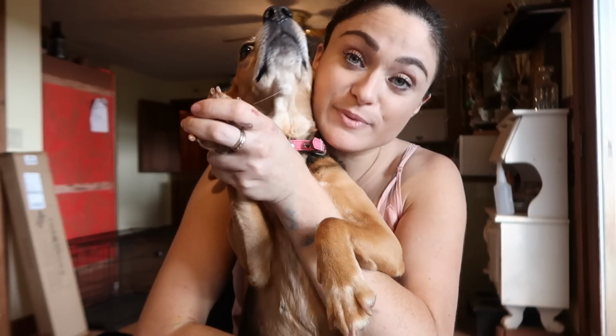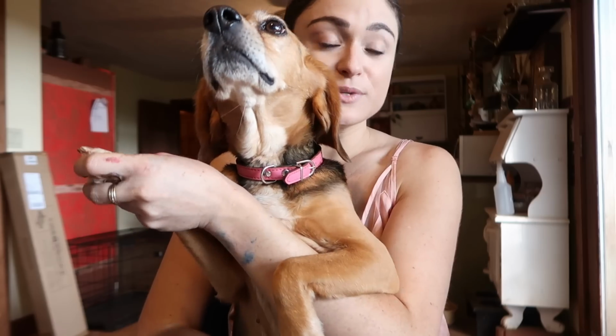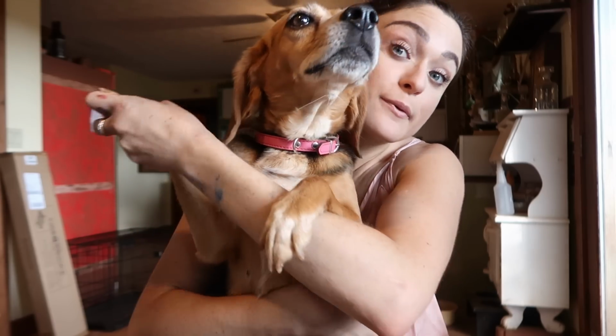And this is how I trim all of my smaller dogs. I do it all by myself. They sit in my lap, and we struggle a little, but not too much, generally speaking.